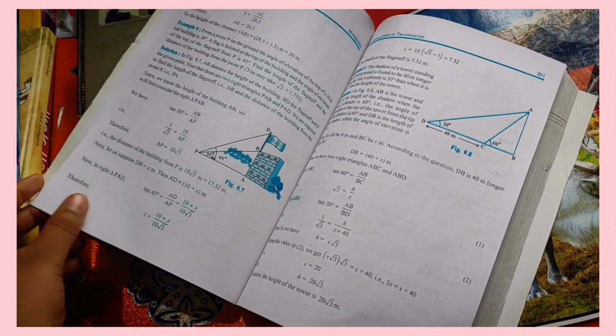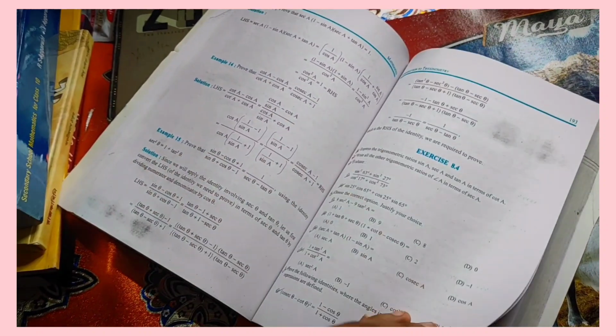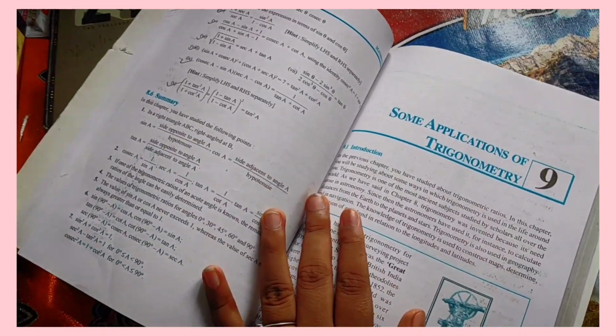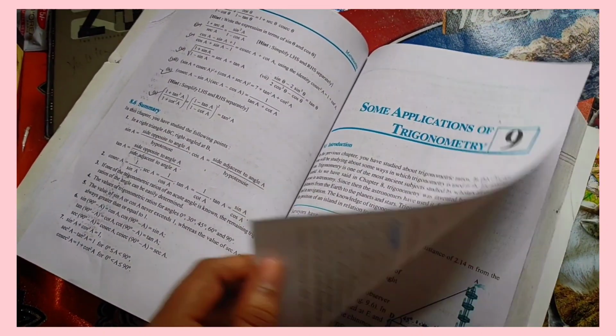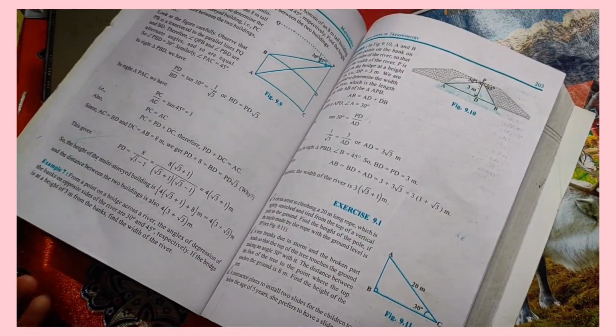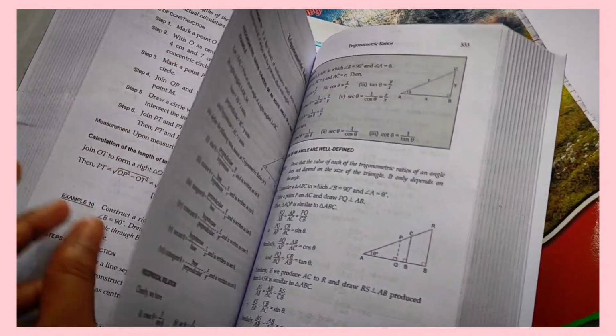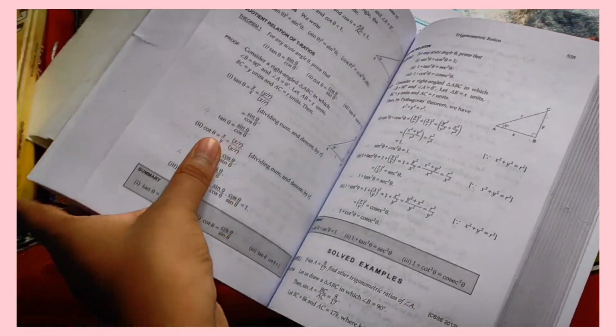There are also a lot of relationships between the terms, like sine by cos is tan. So if you know the sine theta and the cos theta, then you can easily determine the value of the tan. And cos is just the ulta, like in the chart when you write sine from 0 degree to 90 degree, cos ka bas ulta hota hai. I hope you know these things. And like 1 by tan is equal to cot and all this.